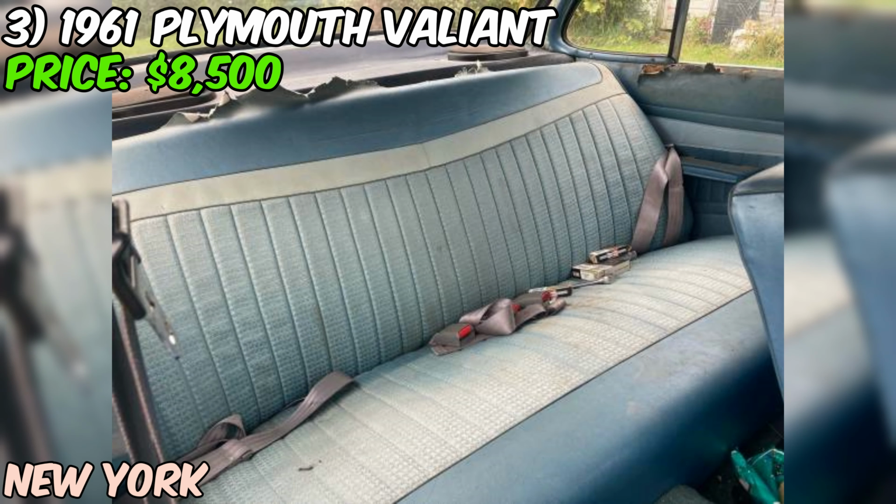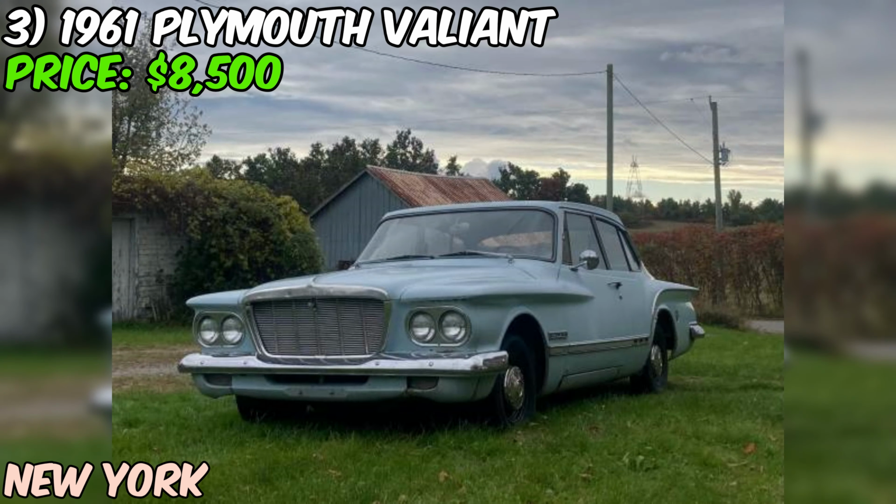It's paired with a push-button automatic transmission, which is a really cool feature that you don't see very often these days. Now let's talk about the condition.